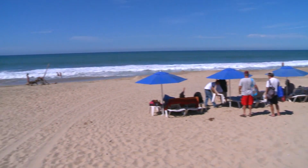Just missed the closing. It was a 9.9. It would have been a 10 if you had done the closing right there on the beach in San Pancho, Riviera Nayarit.